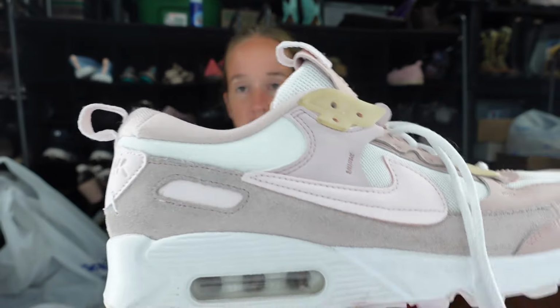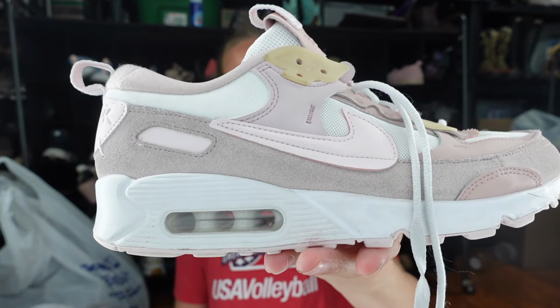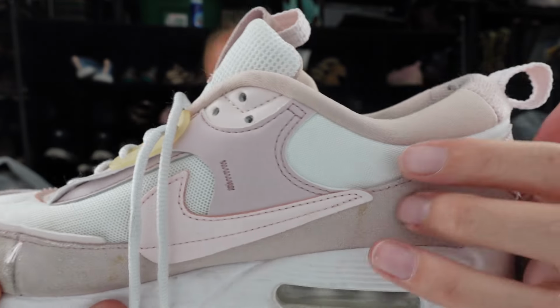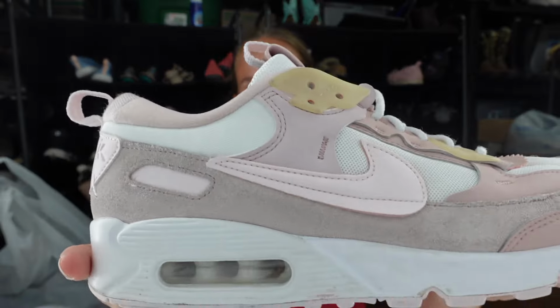We have this pair of Nike Air Max sneakers. These are like a pink and cream suede. They do need to be cleaned up a little bit. What do you guys do for the suede part of shoes like this to get it looking really nice? I've used a couple of different methods, but I feel like I haven't found anything that I super like. These are a women's size 9.